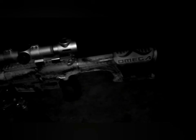I'll show you my setup here. Because of the town lights, I was actually sitting on the ground. And there's the DNA beast, DNA Omega. Put a deadly shot on it. We'll walk down here and pick it up. There we go, we finally got one.